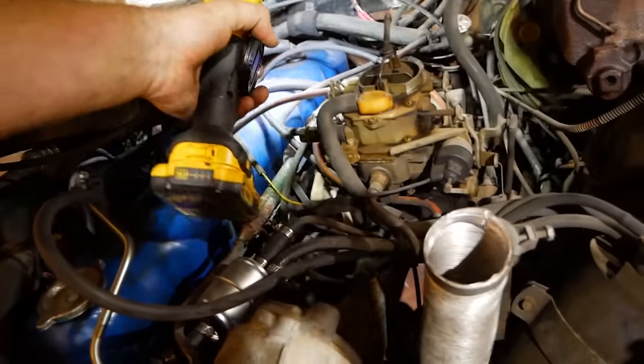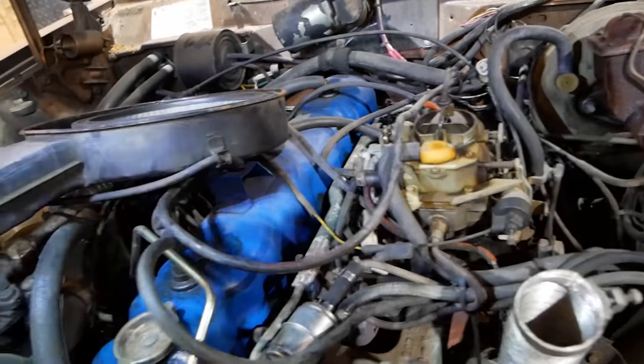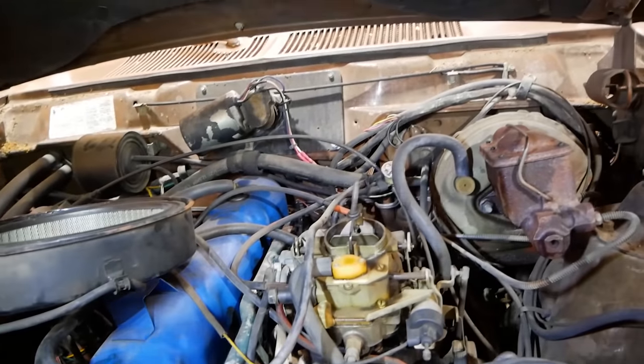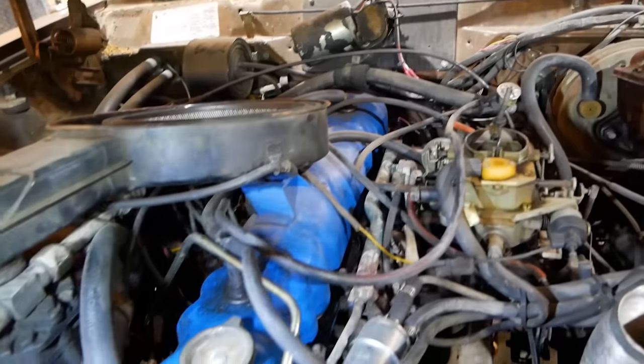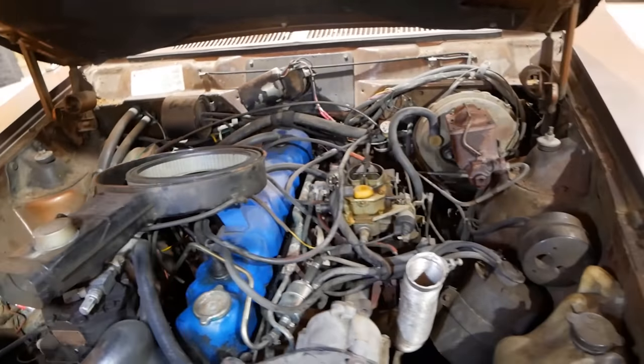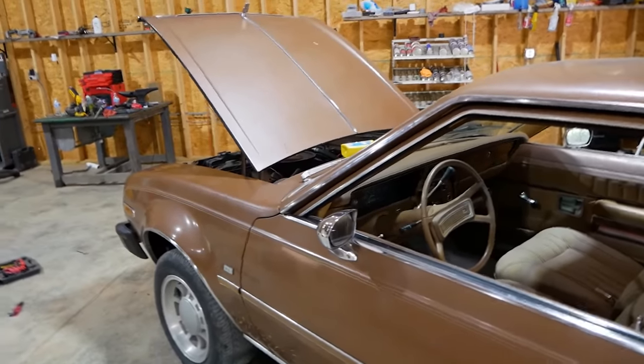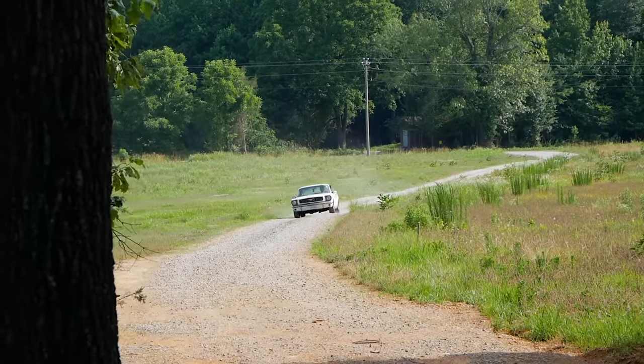And this one that was running to the PCV is probably the one that needs to run to our vacuum advance, seeing that it's being fed what I believe is ported vacuum. So get that plugged in and it should be ready for the road, really. All we are waiting on now is for good old Mike to show up.